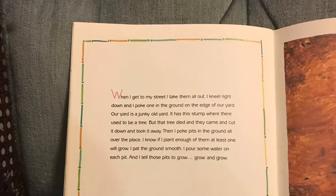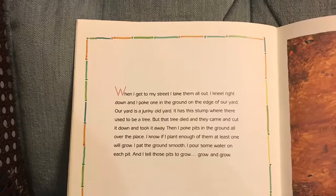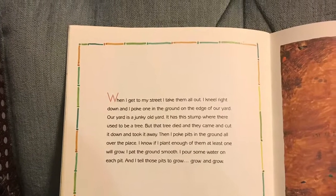I kneel right down and I poke one in the ground on the edge of our yard. Our yard is a junky old yard. It has this stump where there used to be a tree. But that tree died, and they came and cut it down and took it away.